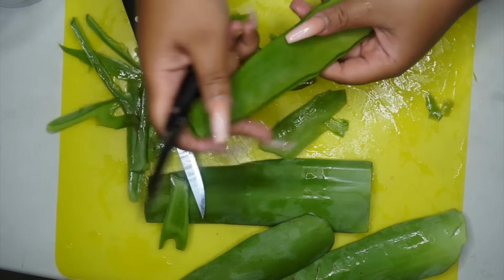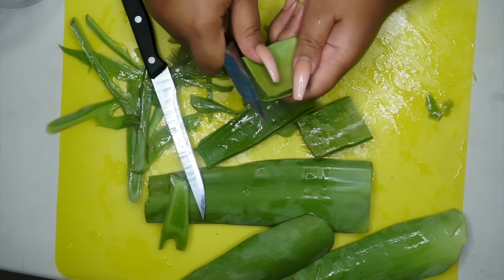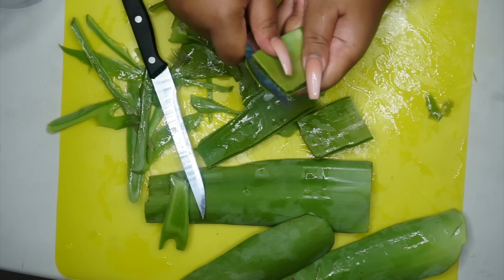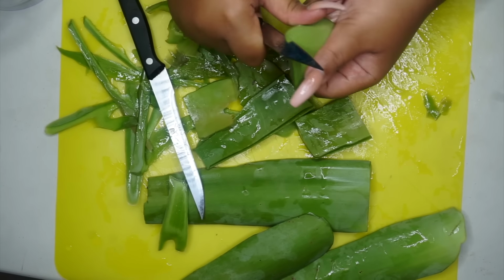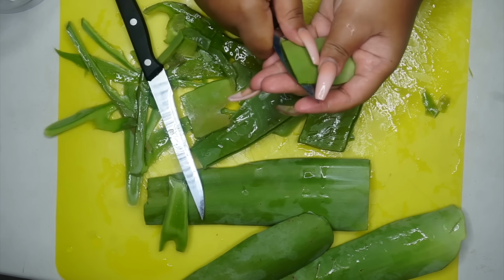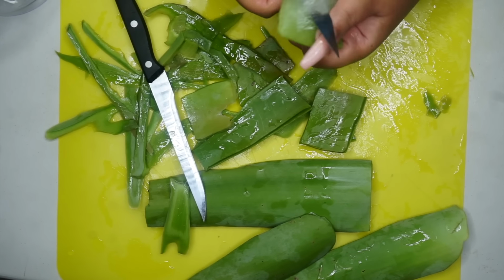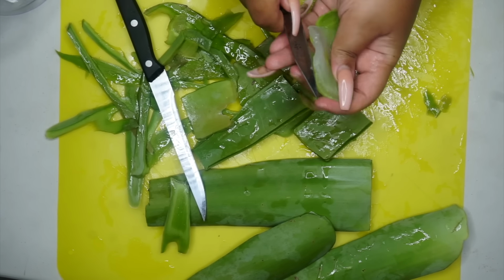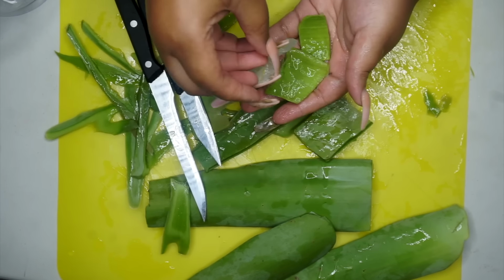Then I tried cutting my aloe in pieces and cutting off the skin on both sides with my knife. And you don't want to be using a Dollar Tree or Walmart knife for this. You want to make sure you're using a decent quality knife because this is a hospital bill and insurance claims waiting to happen. So just be careful. But yeah, I would not advise trying to cut off the skin with a knife on both sides. It just doesn't really work well.